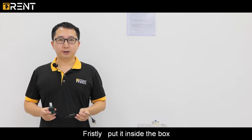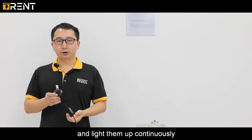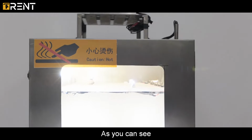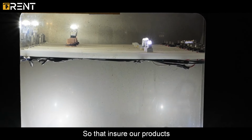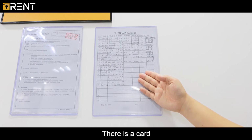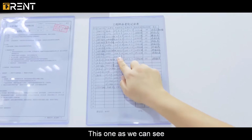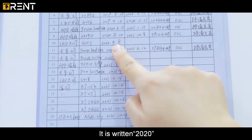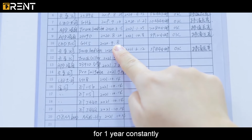This is the live test. Let's see how it works. Firstly, put them inside the box, connect with power source, and light them up continuously. As you can see, all the bulbs are powered on all the time, at least 1 year, so that ensures our products are extremely durable. There is a card indicating when we started the test and when it's over. This one, as we can see, is written 2020. It means this bulb has been working for over 1 year constantly.